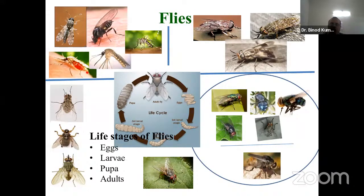Okay, so here many kinds of flies are called myiasis-causing flies, because the larval infestation is known as myiasis. So here now we understand the life stages of the fly, and the different kinds of flies which affect the animals.